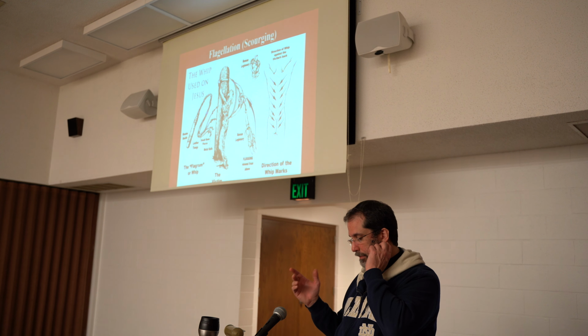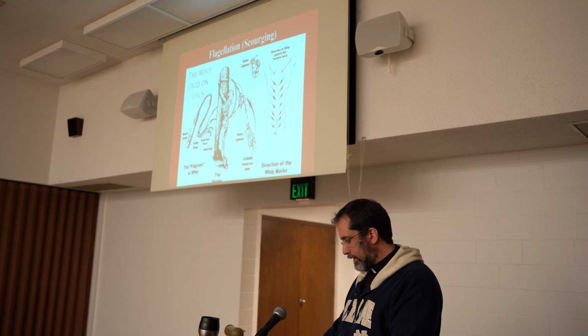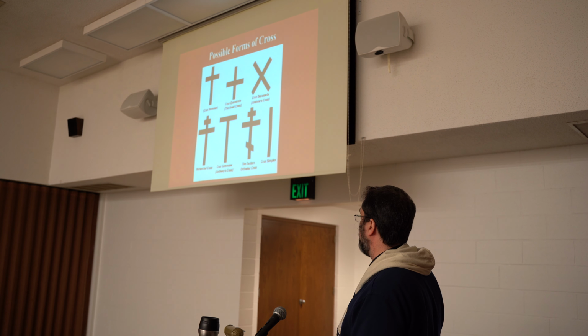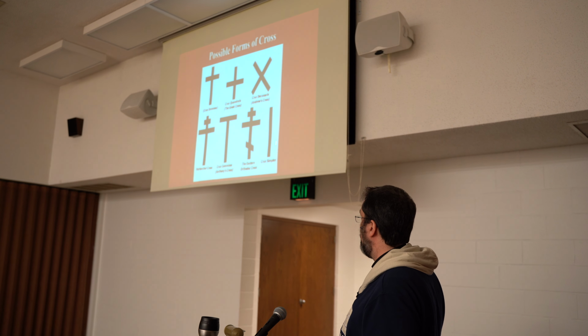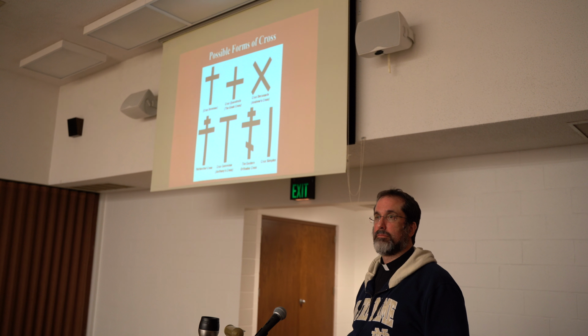Josephus Flavius, we talked about before, the Roman historian who was Jewish, calls it the most pitiable of deaths. And Seneca, the Roman senator, called it the accursed tree. Now, what was the shape of the cross then? So this is what I was telling you about the stick in the ground. It's just called a crux simplex. So this would be stuck in the ground, and they could tie the person onto it, they could nail the person onto it and leave them there.